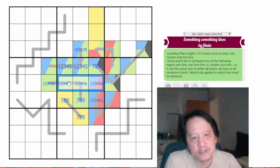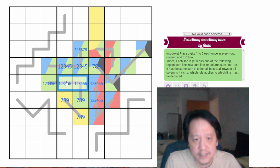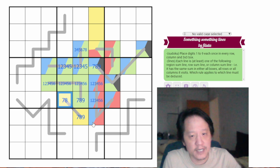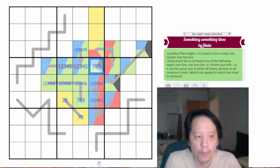One of these has to be 6, obviously, right? If this is 6, it cannot be part of a region sum line. Because if it's 1, 6, 2, 6, or 3, 6, you would have a 7, 8, and 9 be here. So it would have to be part of a 1, 2, 6, which would mean this is a 9, which would mean that's 9. If this is 6, we already know it's part of a row sum line. So if this is 6, this has to be 9. So this can never be 9. So either this is 9 or this is 9, right?